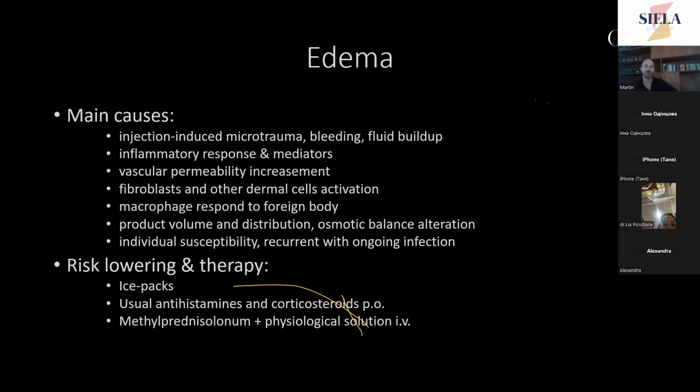After injection, the body naturally responds with inflammation. Chemical mediators such as histamines, prostaglandins, and cytokines are released, leading to increased blood flow and swelling at the injection site. Part of the inflammatory response involves increased vascular permeability. The activation of fibroblasts and other dermal cells during the neocollagenesis process also contributes to swelling. The same is true when macrophages respond to the presence of PCL as a foreign substance.